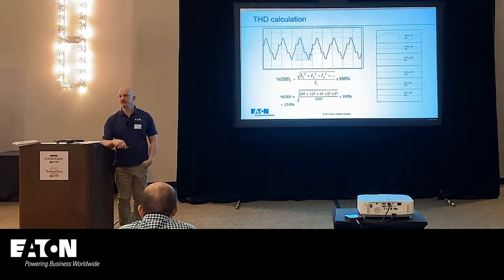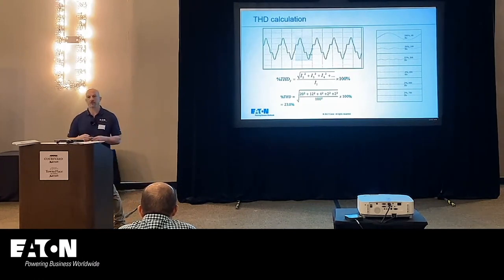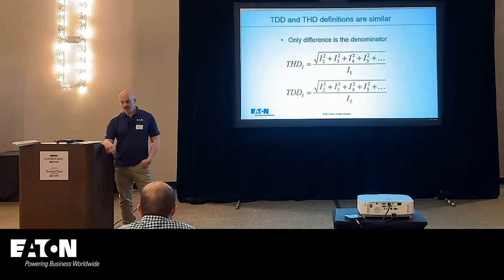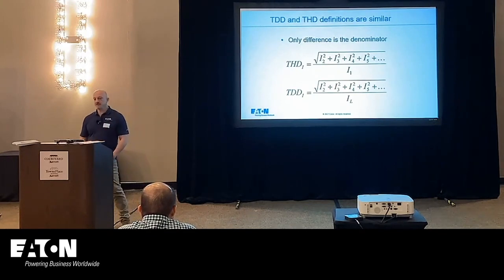All of a sudden your THD goes way down, even though you might have the same amount of harmonic current. So it's really more about the amps of harmonic, not about the percentages. And so in the IEEE standard, they focus on what they call TDD, total demand distortion. And that's really just focused on this number here, which is the demand.